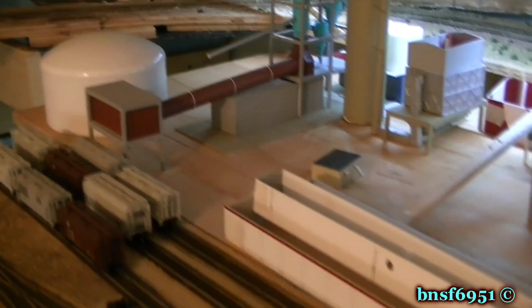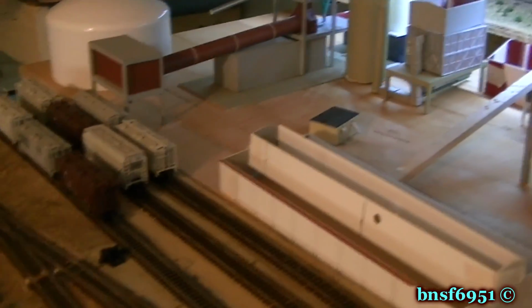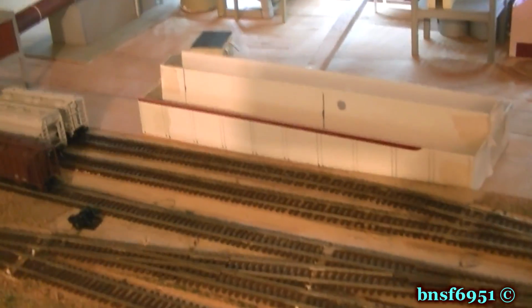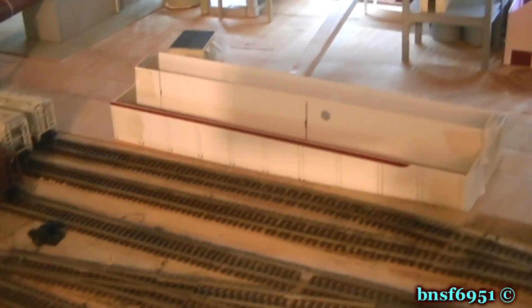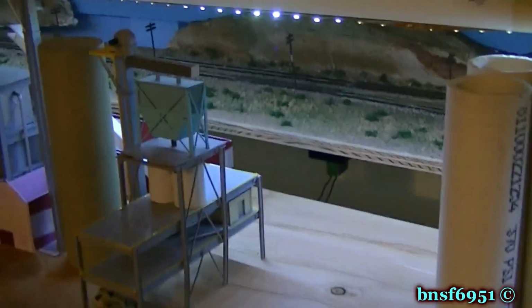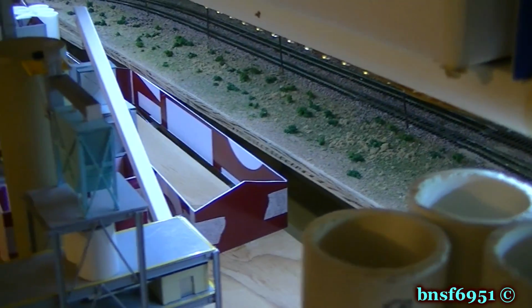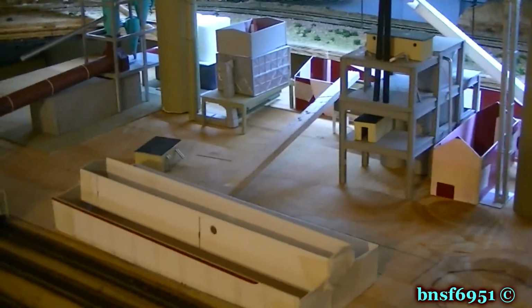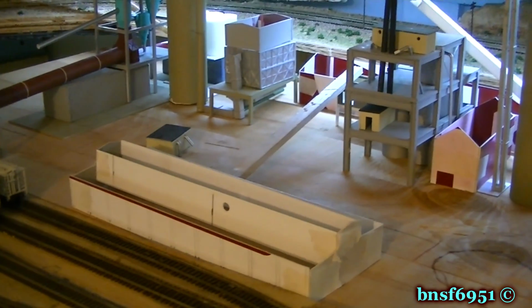I also have a bunch more buildings to put in this area right here, and then this is one of the storage buildings that gets aggregates from the hoppers. And there's another building in the back there. I don't know if you're going to see that very well. Let's see if I can get over here a little bit. That building right there gets its material from the quarry. Anyhow, stay tuned, and like I said, we'll get on to the rest of the video.